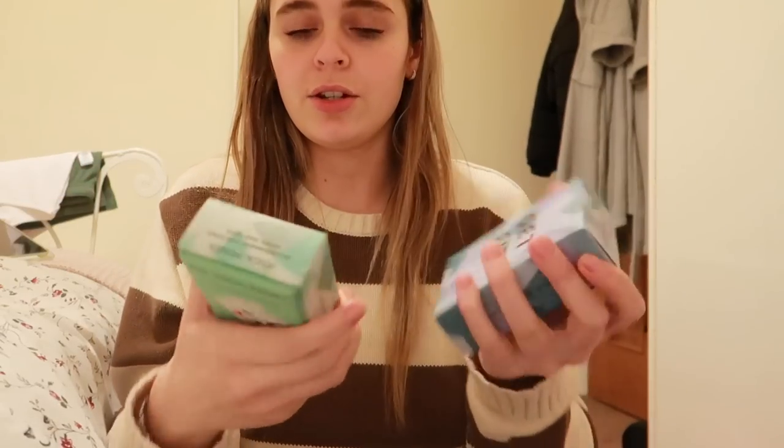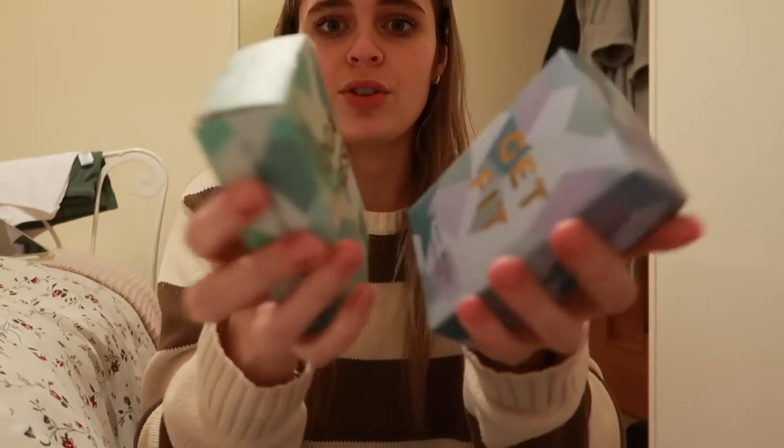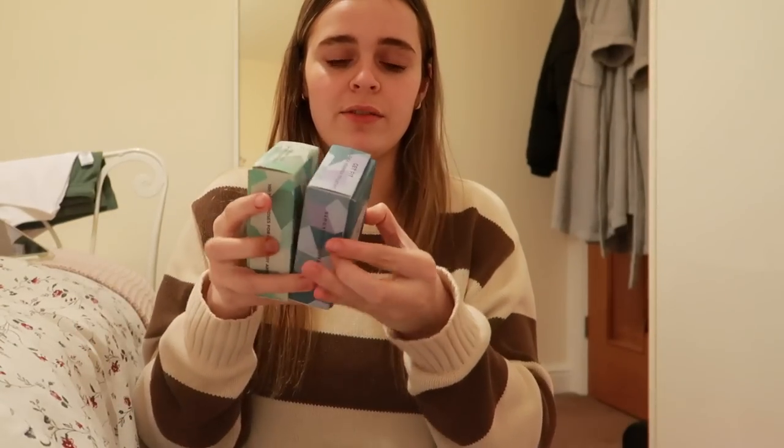Like this is, what is it? I don't even know what this is. Oh, it's a little jigsaw puzzle because she likes jigsaws. Got her these two little cards because she likes yoga and she likes fitness. So we got them, which I think is so cute. I love stocking fillers like this. Stuff like this is so cute.